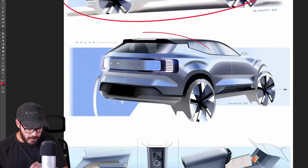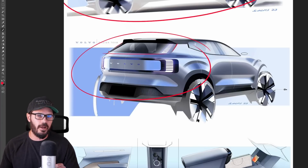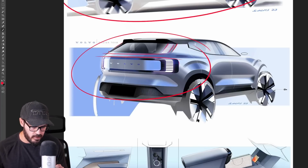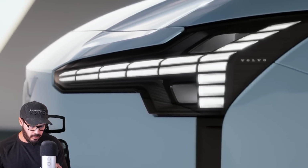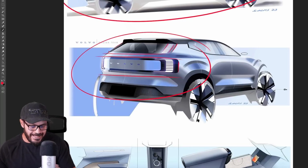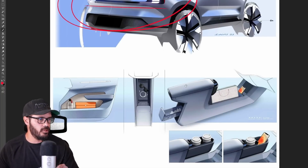Now this is where it gets interesting, and I think we're gonna see this treatment in a lot of new Volvo models, maybe even their station wagons. Would be interesting to see how they implement this type of graphics that we have in the EX30 here, and also in the EX90 onto a wagon package. I can see it happening, and I think that's what's going to happen with the next V90, for example.